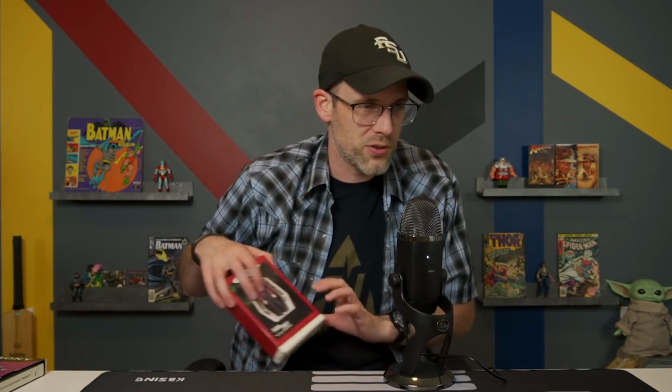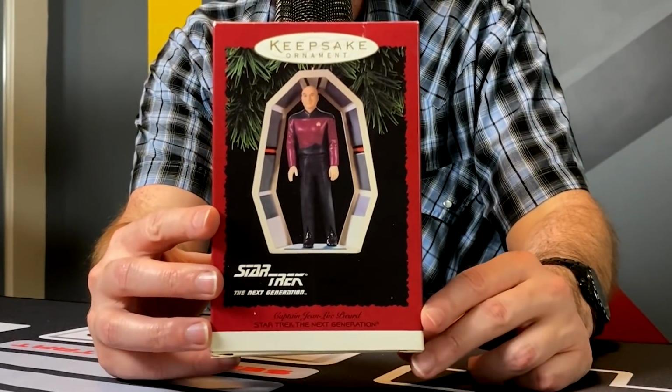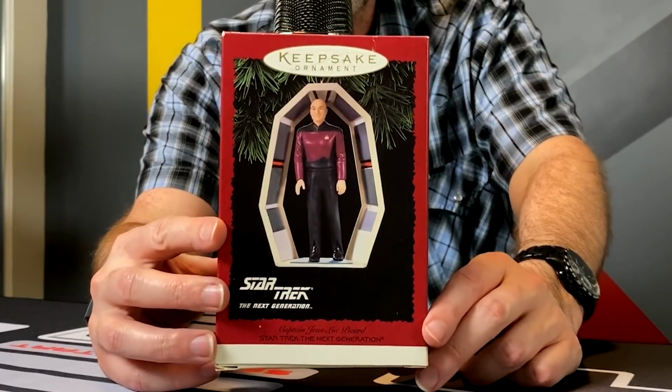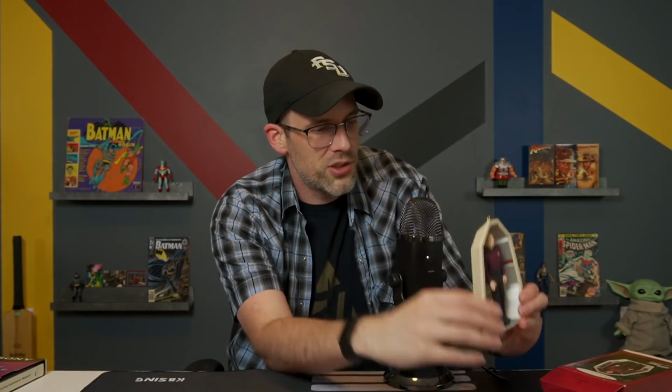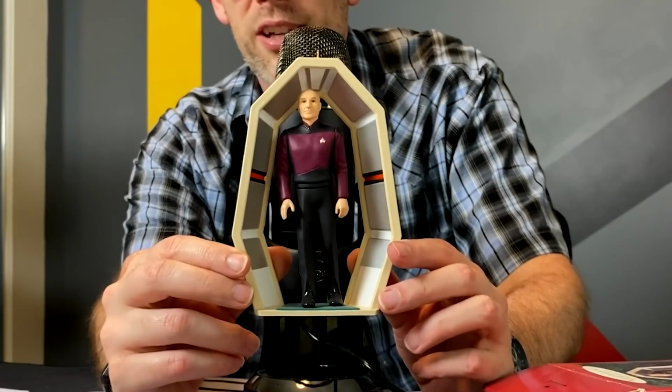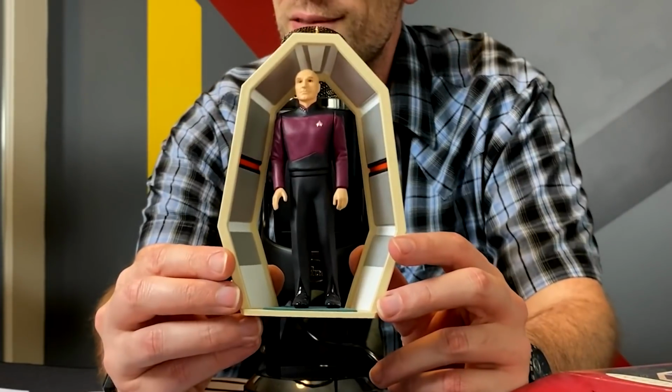Speaking of Star Trek The Next Generation, what Christmas tree is complete without Jean-Luc Picard standing in a hallway hanging from the boughs of your Christmas tree? You'll know that it is the Yuletide season when you see this Englishman mid-stride calmly telling you to engage in festivities and holiday presents.